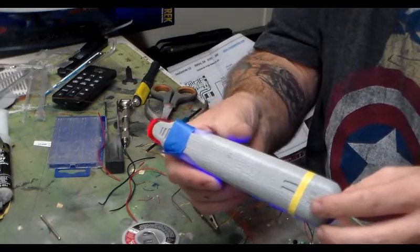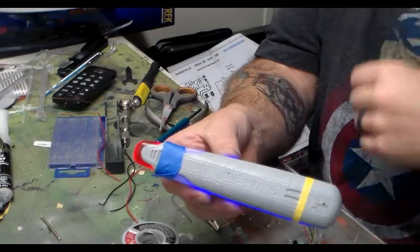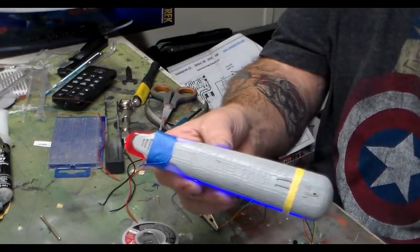So I'm gonna keep working on this, work on buttoning it up some more, and I'll get back to you. All right.